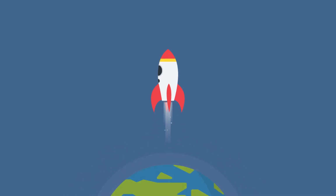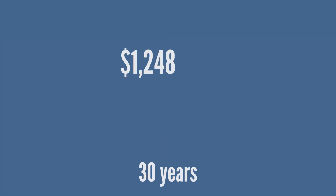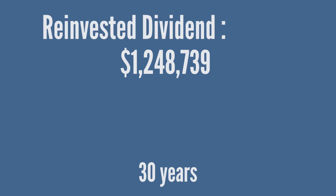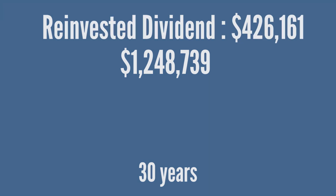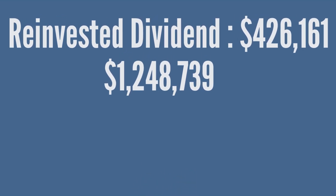Holding for 30 years, your investment could reach approximately $1,248,739. Reinvested dividends over this period would add about $426,161, highlighting the value of staying invested and reinvesting earnings for exponential growth.